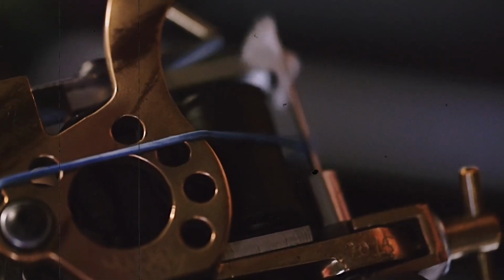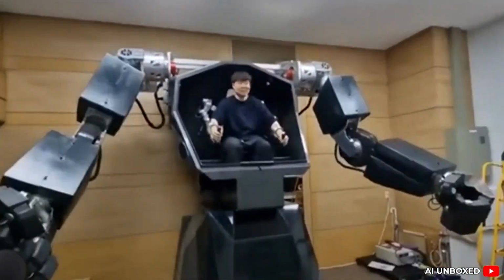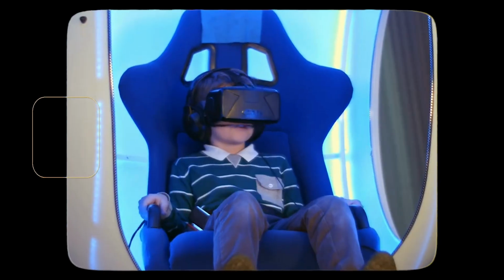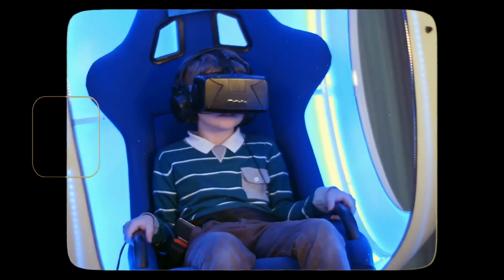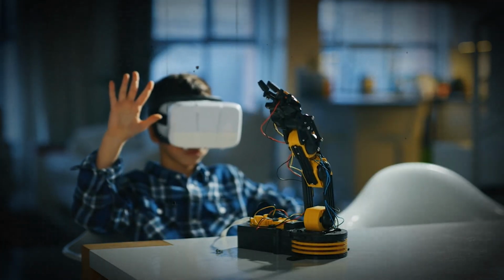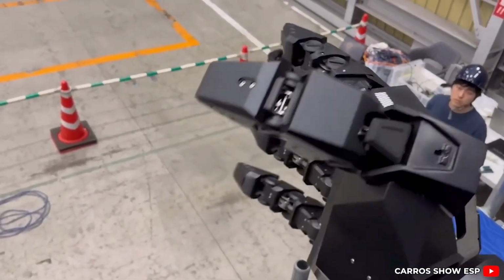Some prototypes add vibration motors under the seat. If the robot strains, the seat shakes to give feedback. Training in simulators helps pilots learn how a giant robot moves. Virtual controls match the real console. This link between humans and machines remains key.